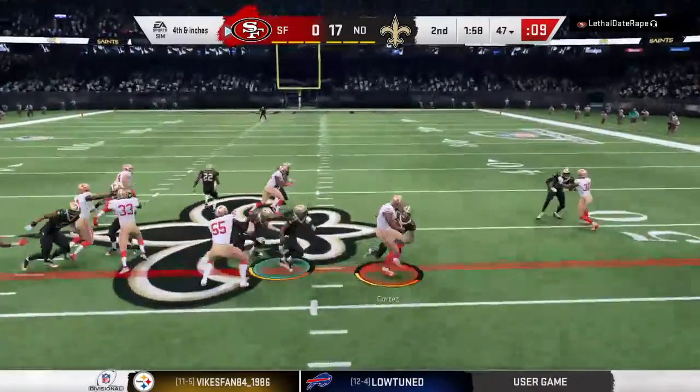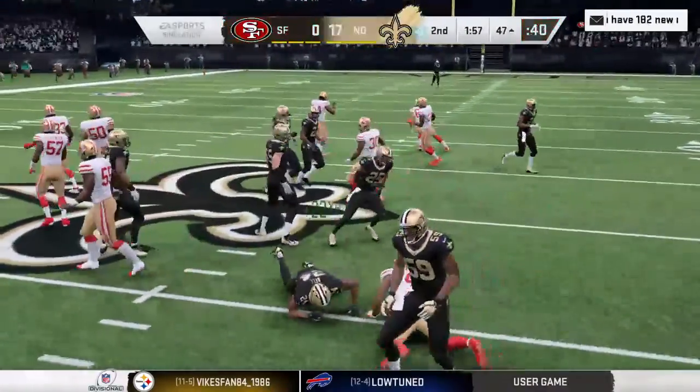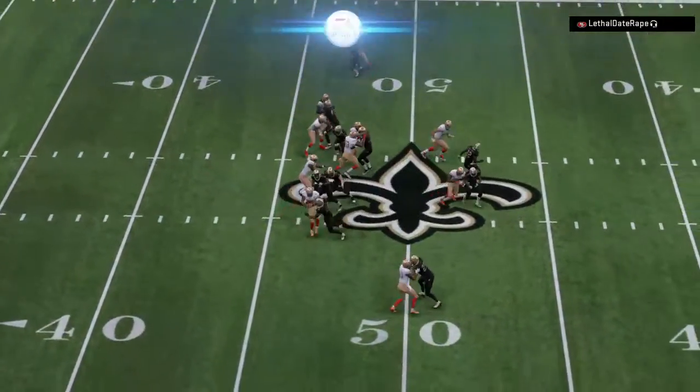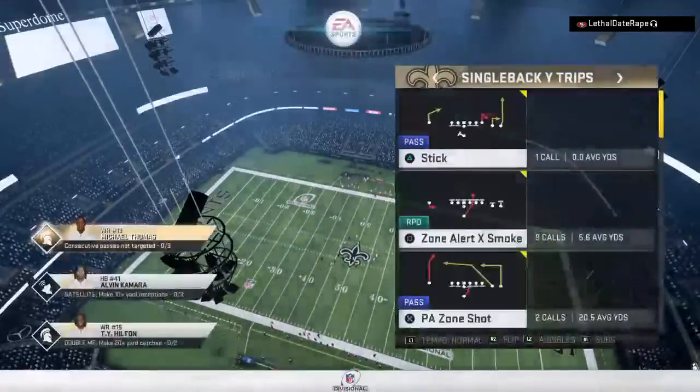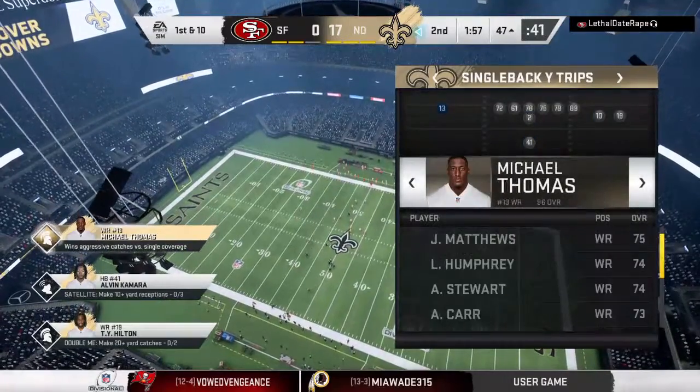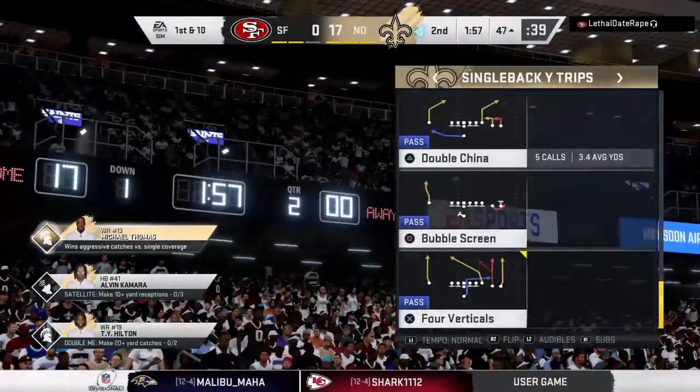And it's a fake here on 4th and inches. And this will depend on the mark. I'm not sure he pushed the line forward. And indeed, he did not. They stop him. The 49ers now going to use the first of their timeouts.